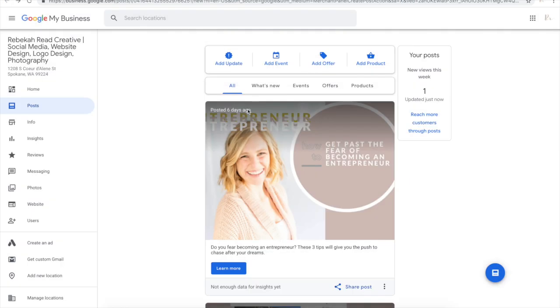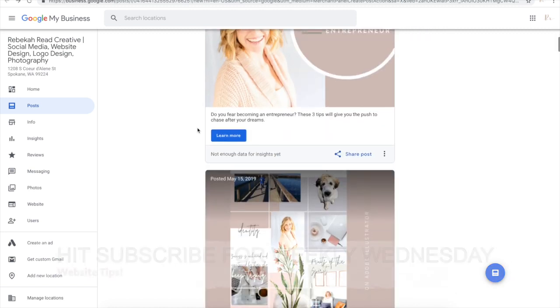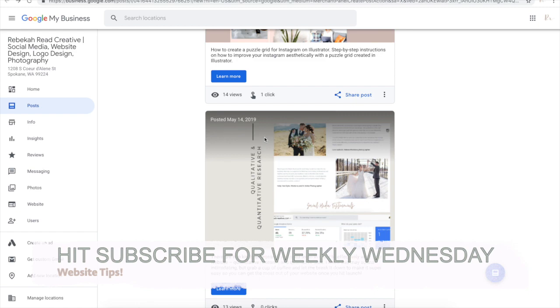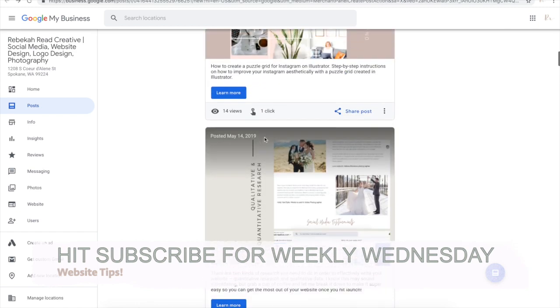This helps you to stay top of mind and top of Google because you are continually updating it. So it's just showing that you're active to Google. So boom, that's how you do it.